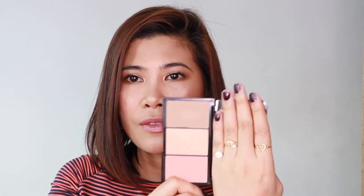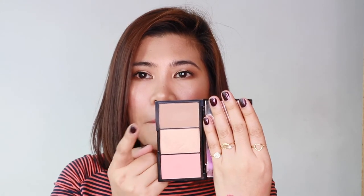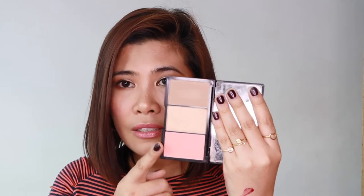Nope, not really. Oh. This one is the BLK Cosmetics Contour Blush and Highlight Palette, which is a brand that Ann Curtis owns. It comes with these three colors. You have your blush, you have your highlighter, and you have your contour powder.